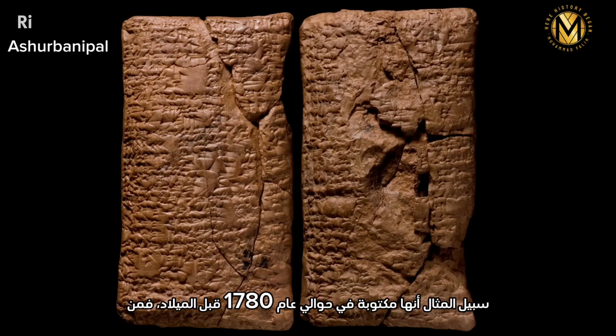For example, it's written in about 1780 BC, as you can obviously tell. It looks like a letter, but it isn't. In fact, it's a wondrous inscription, and it's more interesting than everything else in the British Museum collection put together. It's rather embarrassing because it doesn't belong to us.